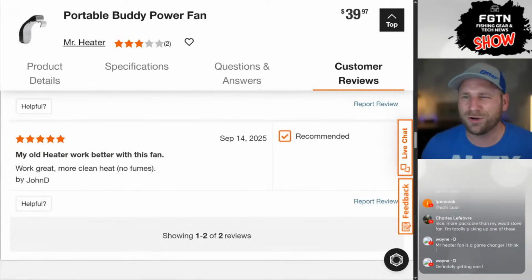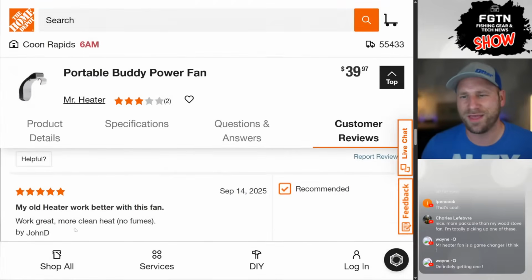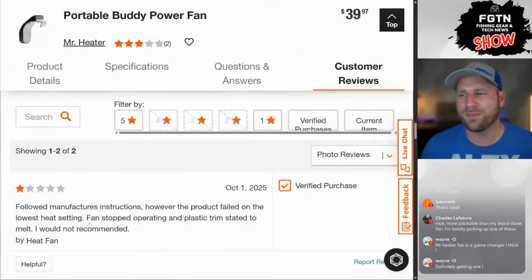My old heater works better with this fan. Works great. More clean heat, no fumes. Thanks, John D. And then we've got another one that was on October 1st here, today.